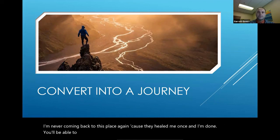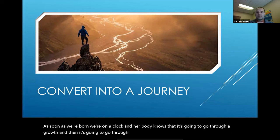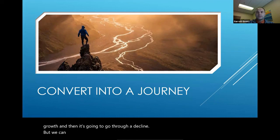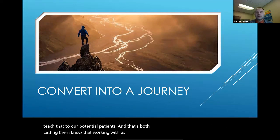Our bodies are going to continue to break down. As soon as we're born, we're on a clock. And our body knows that. It's going to go through a growth and then it's going to go through a decline. But we can manage that decline much better with regenerative medicine. And we have to teach that to our potential patients. And that's about letting them know that working with us is going to be a journey.